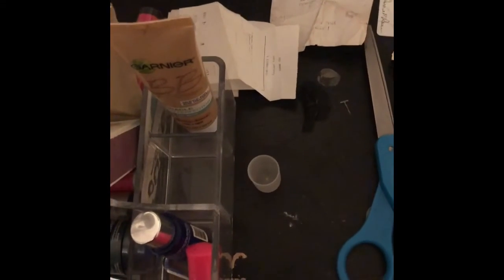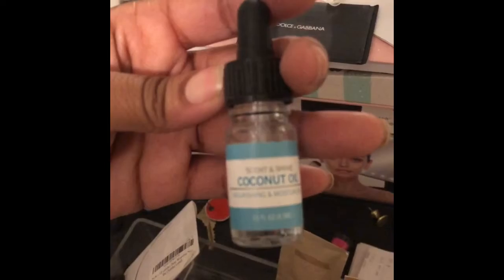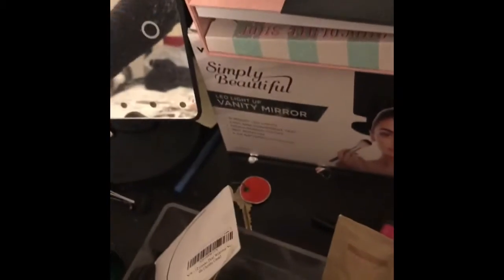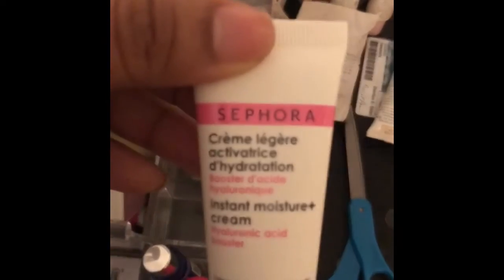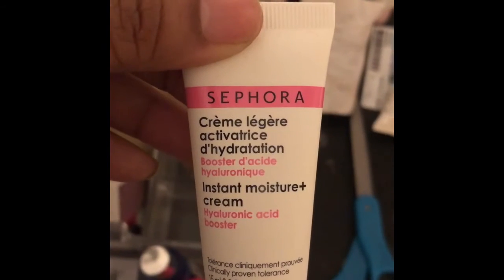And then this is, what is this? Is anything even in here? Oh, coconut oil. I guess it could be for skin or hair. So set that to the side. This is the Alginist. I don't use that. Threw that away. Instant moisture cream from Sephora. Okay, I may go ahead and try that, now that I'm paying attention to it.